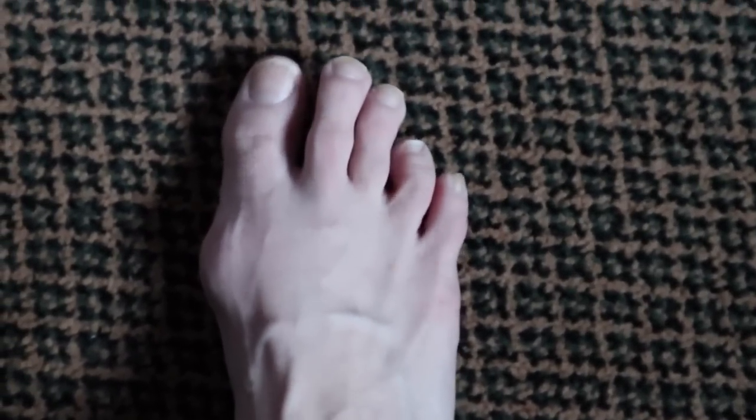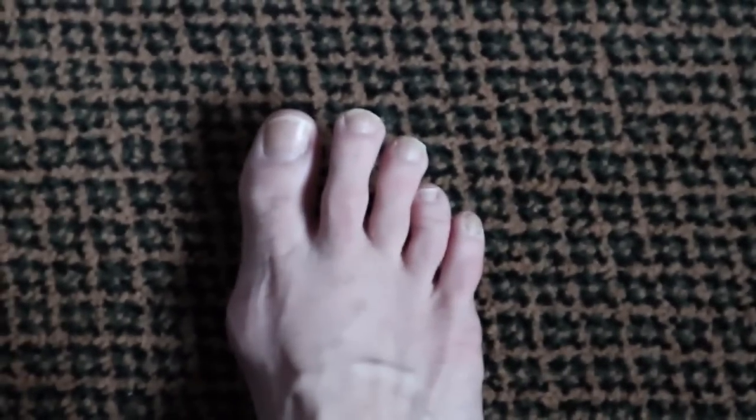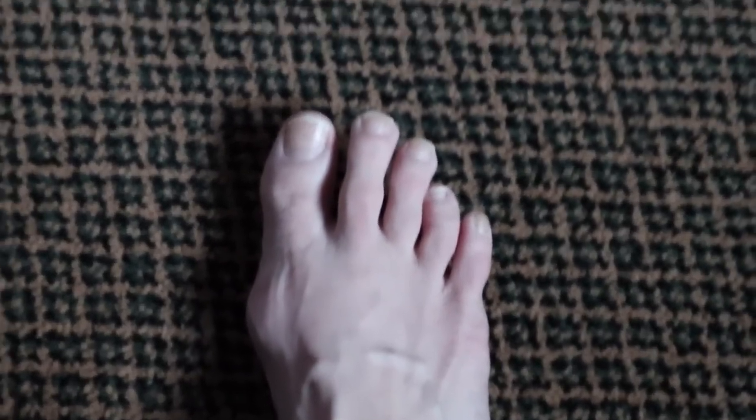But you see how my toes are all kind of curving, like these two especially are starting to curve too. I didn't notice that actually, that toe's starting to curve in too. But anyways, so that's what they're planning on doing. So that's gonna be interesting.